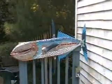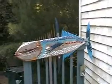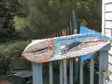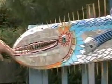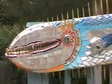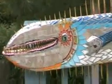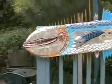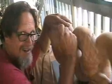Hector, I dare you to try to eat me tuna. Okay. I'm going to go up close. All the teeth are stones from the beach. And the spines are bamboo chopsticks that are carved.